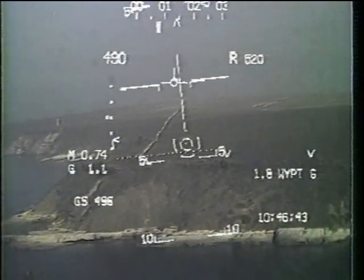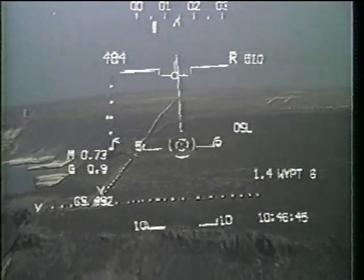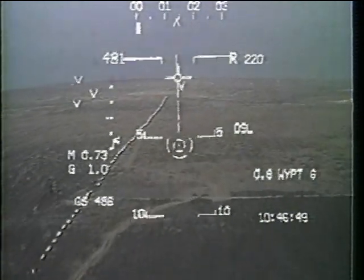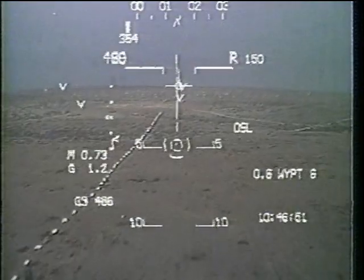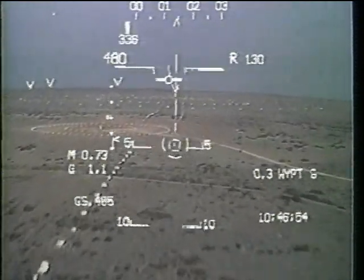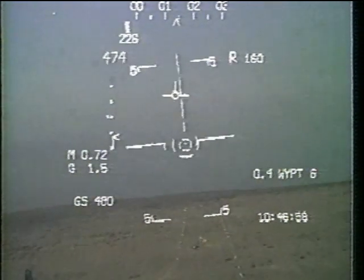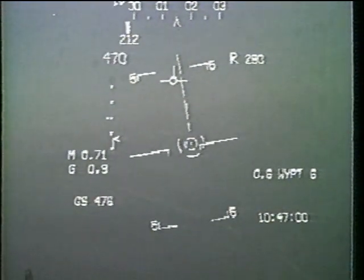Now, watch the approach to this target. One base. 4 off dry.